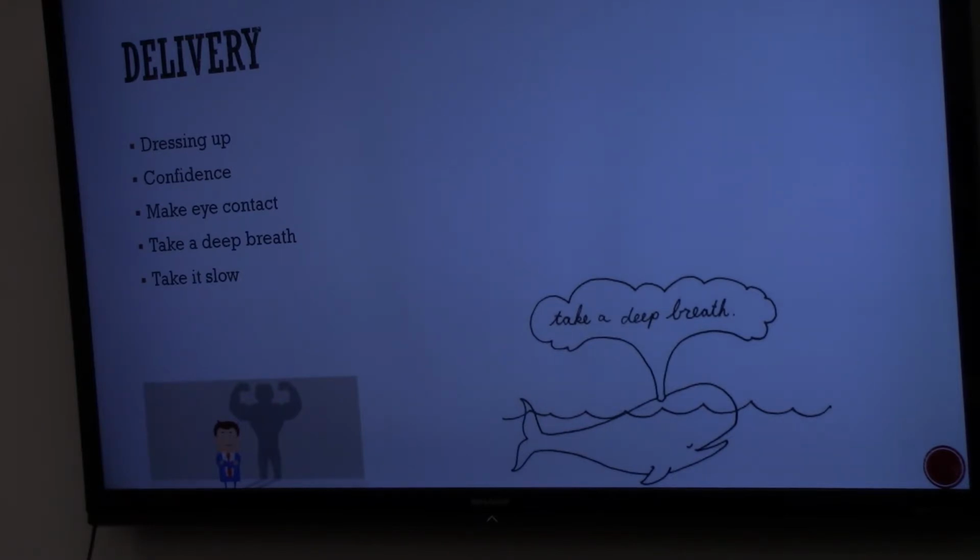Confidence, like Amy said, that's the number one thing. If you gotta fake it, you fake it till you make it, pretty much. Making eye contact, biggest thing. If your audience can't see your eyes, guess what? They're not gonna be paying attention to you. Taking a deep breath. If you make a mistake, take a deep breath. It's gonna be okay. Just keep going. And finally, just take it slow. We tend to speed talk. We just kind of ramble on about things whenever we are nervous or scared about presenting.